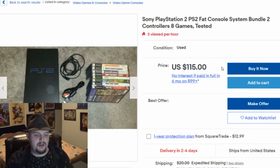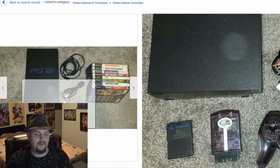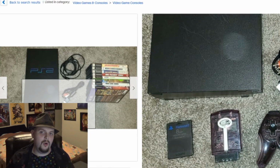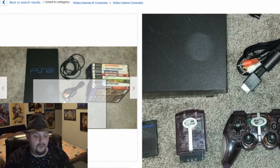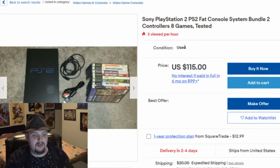Here we have another one, $115. Dear Lord Almighty. But instead of a normal controller, we have a wireless Mad Catz controller. Now, depending on who you are and how you feel about Mad Catz, that part doesn't matter. We don't have a standard controller, we have a wireless controller, so that's actually a plus right there, in my personal opinion. And depending on if it works, chances are it probably does work. I mean, it says here, tested. Why else would he be selling it and say it was tested?